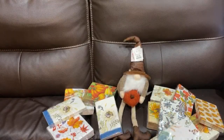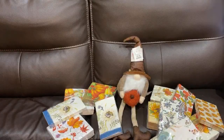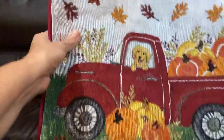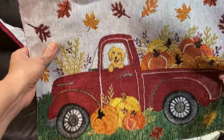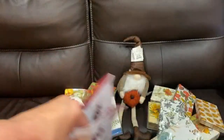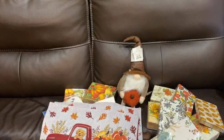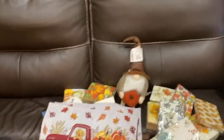I'm trying to put that down. All right. So, yeah, I've got to be careful. And I got these for a project. I know Henny makes these into pillows. I don't know what I might do with them. I might try a pillow or something or just use them on a small table. I just thought they were cute. They were like $1.49. And they're like a tapestry.